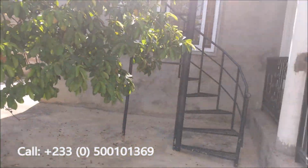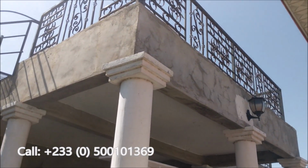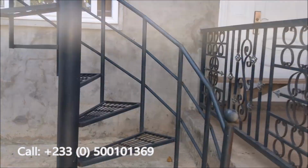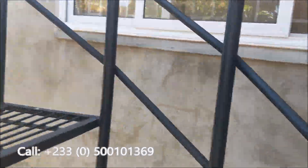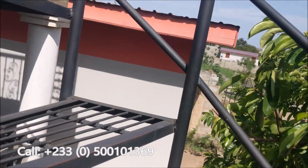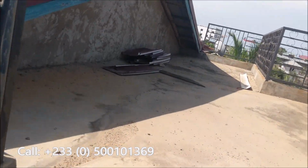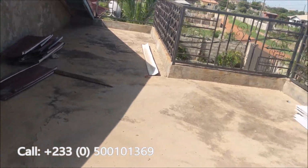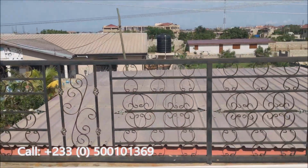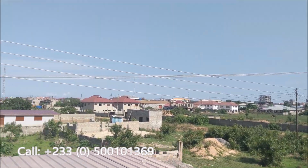A really nice house. And this is a rooftop where you could climb. Let me go to the rooftop and show you what they have there. It is a really nice one. So you climb these stairs to the rooftop on a Sunday afternoon or on a weekend. You put some chairs here, you have your beer by your side, your wife by your side, probably your kids. What can be better than that? So that is the area, the surrounding.